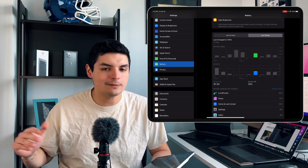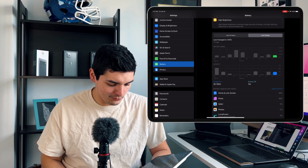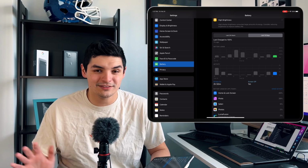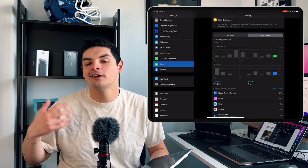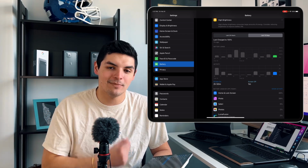I just hope Apple, with the public release, does fix the battery life issues. But you can see 3 hours of screen on time, and we've been doing about 60% battery, so maybe on a day like today we can get 5 to 6 hours. But again, if you're doing some really task-intensive stuff, like editing video, like editing photos in Affinity Photo and things like that, then the battery life is going to drain much, much faster.